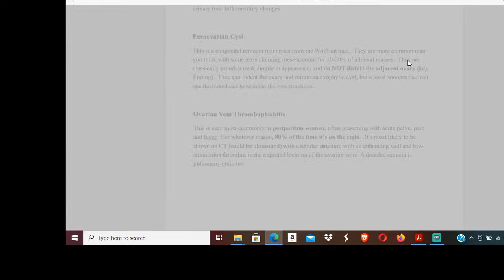Intrauterine growth retardation, continued. Normal kid, normal sized head, normal sized body.